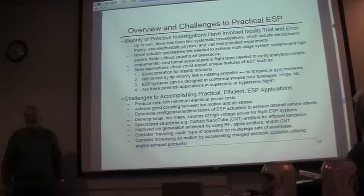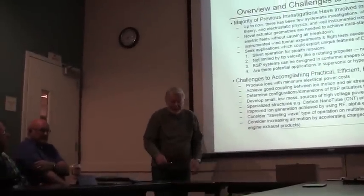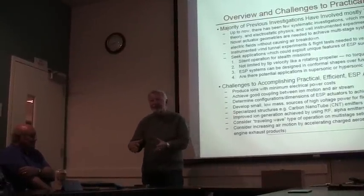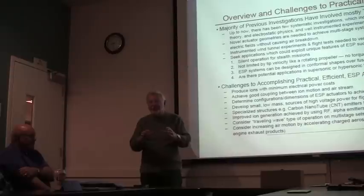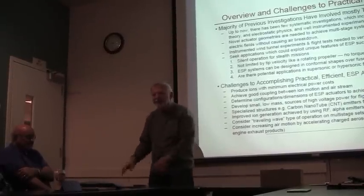So, like, create wind over the top of the wing, is that what happens? You create a wind over the top of the wing. You can create a wind around any part of the fuselage, over the tail. You can potentially coat any surface with little pins and create airflow around it.